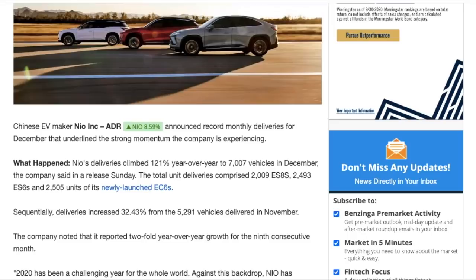We can also see that NIO also exceeded expectations in terms of its delivery numbers. NIO's deliveries climbed 121% year over year to around 7,000 vehicles in December. Now, the total unit delivery is comprised of about 2,000 ES8s, 2,493 ES6s, and 2,505 units of the newly launched EC6s.